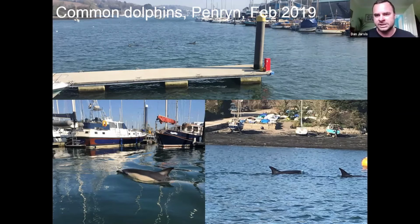But once that had actually stopped, they did then move past that area and went right down by the Maritime Museum. And once again, they started displaying some really interesting behaviour. They actually managed to corral a shoal of fish up against the wall of the Maritime Museum inside the marina and started lunge feeding through the middle of them.